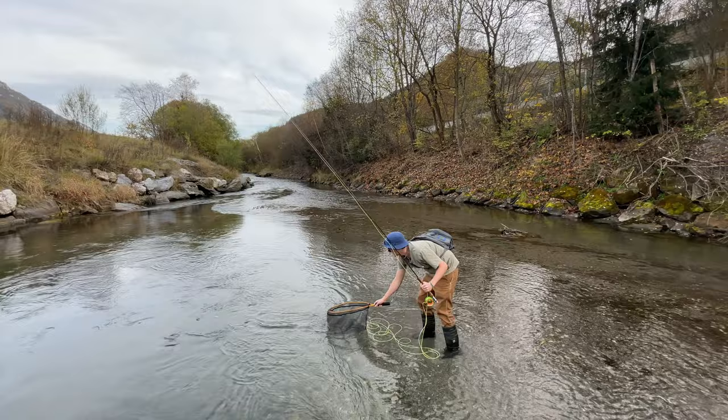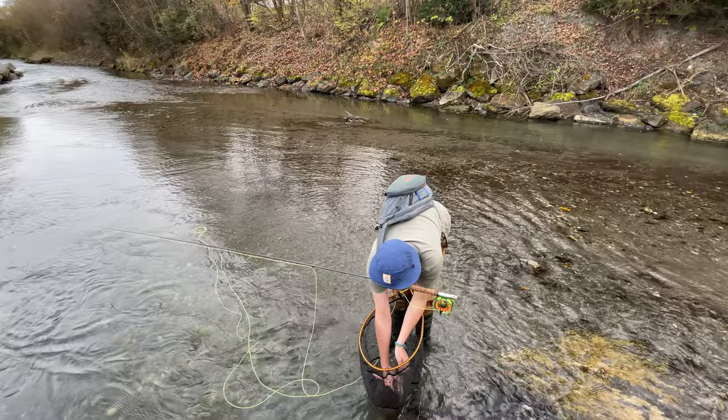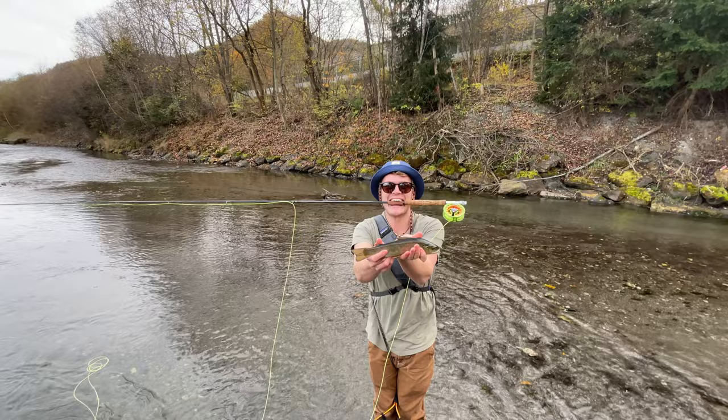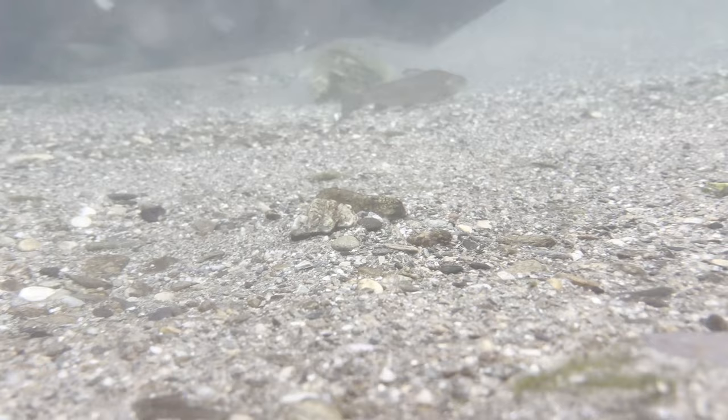Let's see what we got. Look at that one. Goodbye, little friend. As you guys saw, that one just fell in, dropped in, happens as well. We still got him underwater, but let's get the next one.